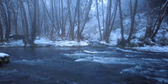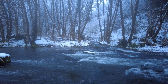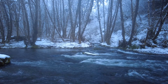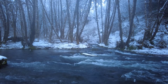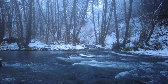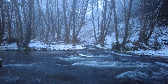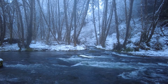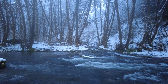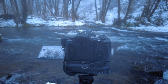As far as settings, I tried a 3-stop ND filter with the CPL, and it was just more than I needed, so I took the ND filter off. I've just got the CPL on there. I'm at ISO 100, f14, and somewhere around a half a second for shutter speed. I'm doing single shot, of course, and got a 2-second timer. And I'm going to probably spend a few minutes here with some different compositions, but this is just a beautiful spot.